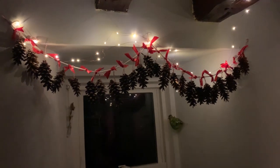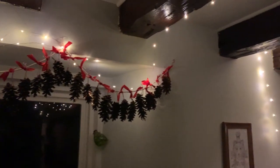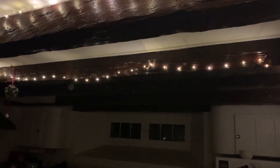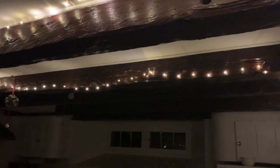I decided to do a little elf magic and put up some twinkle lights in the kitchen. Let me show you from the other side. Oh, and some mistletoe. So our kitchen has these amazing beams, so I gussied them up with some fairy lights.